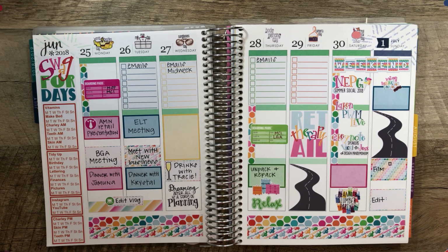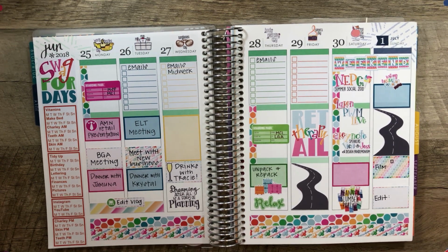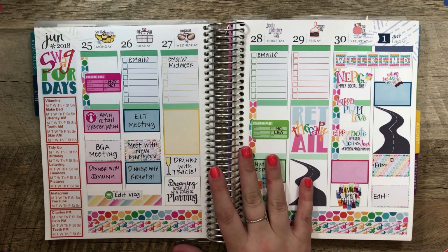Right, that is it for this week. It's very colorful, but I think it doesn't look too busy. But it's going to be a busy week. I literally am coming home for one night and then turning around and going up to Boston. But it's all right, it's going to be a blast.